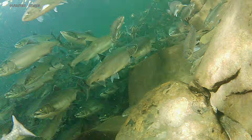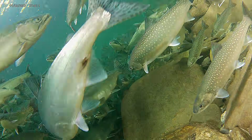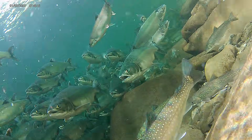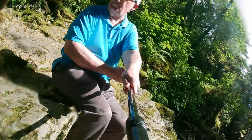So the spotted ones are the Dolly Varden Trout, like the one there on the right, a couple of them there. And they don't die after spawning. Years ago in Alaska, there used to be a bounty on them.